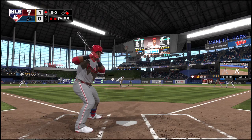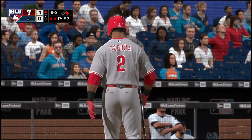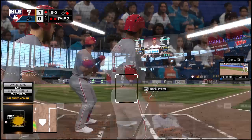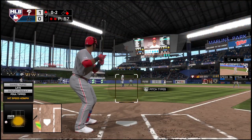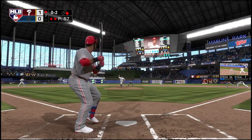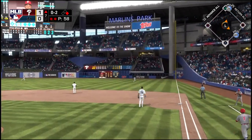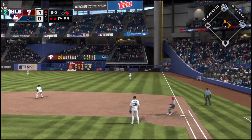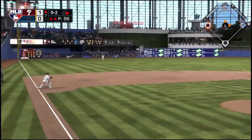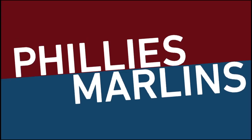Here comes the 0-2 pitch. I had him guessing that time as he's barely able to foul it away. Morrison, the runner at first with 2 gone. Now here's one hit in the air to the right side. In there, a base hit. And that runner will go no further than second as there are 2 aboard now.